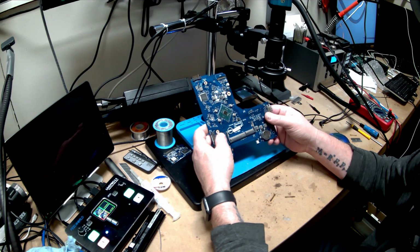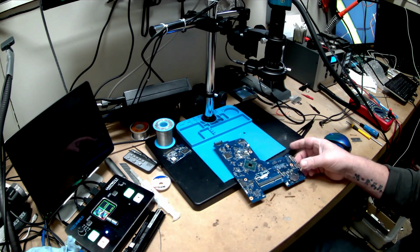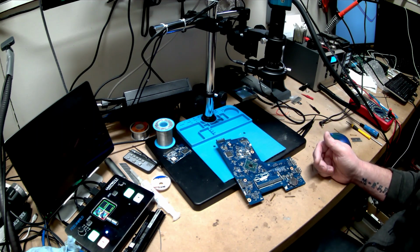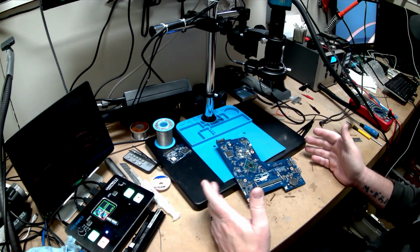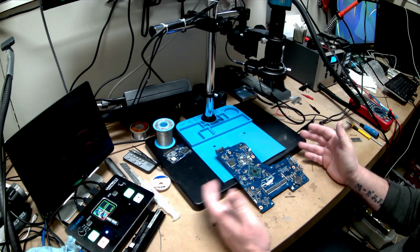I mean, if this doesn't work, I'll pop over to eBay, spend $30 and get a board sent over, done deal. Okay? But proof of concept. This is from a repair point of view. This is good to see, good to learn.